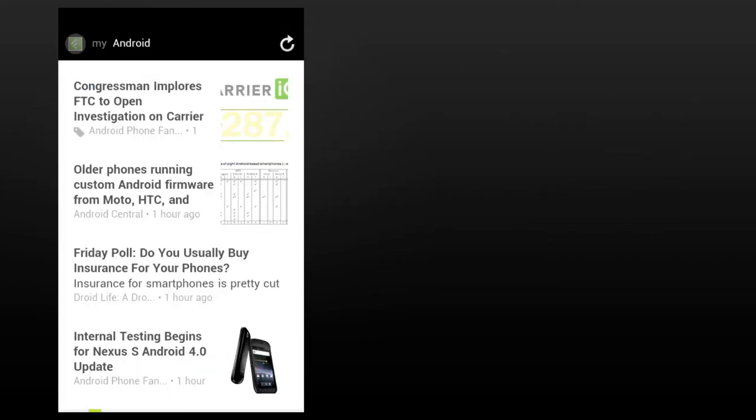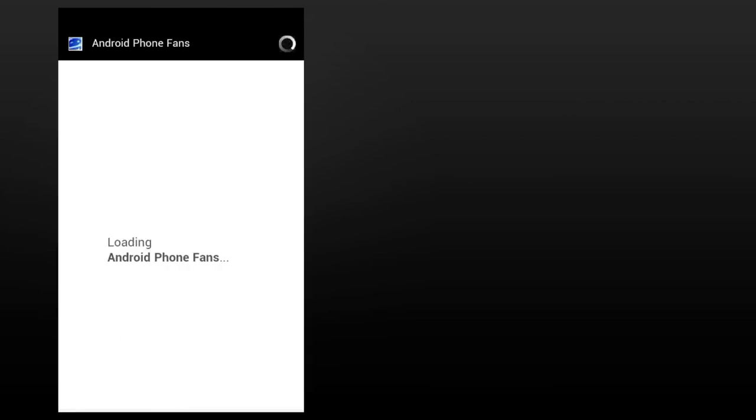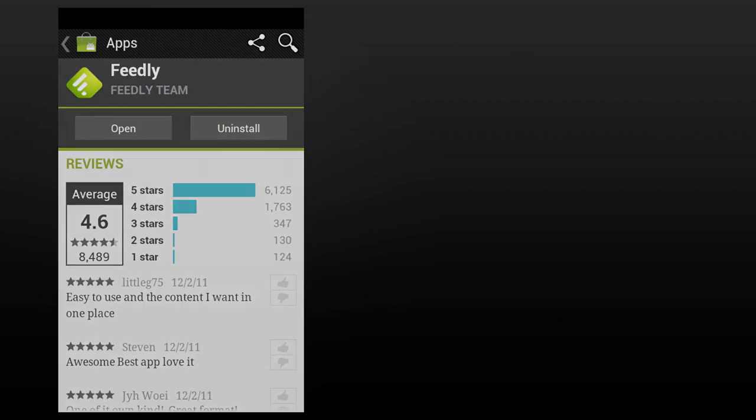The menu in the upper left lets me revisit my saved items, see more from a category, or drill down to individual sources. Feedly is a free app for Android and iOS, as well as a great web app for desktop web browsers Chrome, Safari, and Firefox.